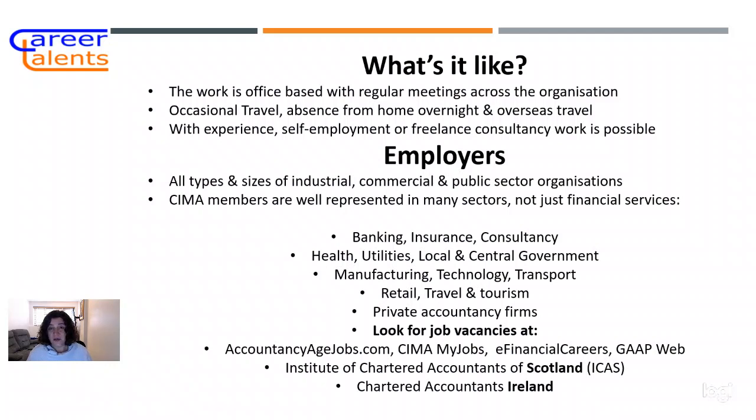If not in financial services or business, you can use it in banking, insurance, consultancy, the health sector, utilities, local and national government, manufacturing, technology, across the board really, retail, travel and tourism. Just think, every sector needs to manage their funds and have a management accountant. So it's a job that could work in any sector across the board.